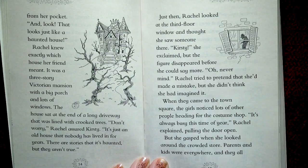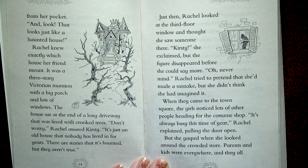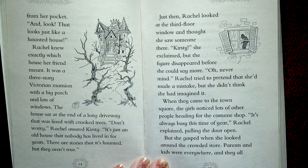"Don't worry," Rachel assured Kirsty. "It's just an old house that nobody has lived in for years. There are stories that it's haunted, but they aren't true." Just then, Rachel looked at the 3rd-floor window and thought she saw someone there. "Kirsty," she exclaimed, but the figure disappeared before she could say more. "Oh, never mind." Rachel tried to pretend that she'd made a mistake, but she didn't think she'd imagined it.